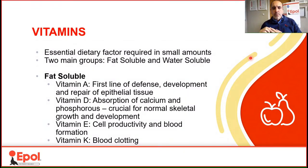It's important for cell productivity and blood formation. And then you find vitamin K, which is important for blood clotting. So in other words, if there's any injury or a bump or anything for the bird, that normal blood clotting can occur. Normally you'll find these vitamins included in the vitamin and mineral premix pack that you find in your feed.